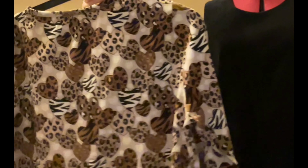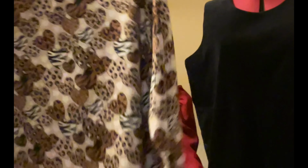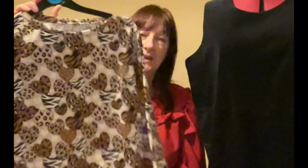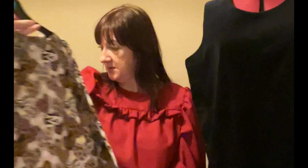It's a free pattern. I did lengthen the sleeves a little bit by about a couple of inches, and yeah, apart from it being too tight, which isn't the pattern's fault, it's mine, I'm too fat. Yeah, it's quite a nice make. It's a free pattern. You can make a donation if you want to. I confess, I didn't. I spend enough with Friday Pattern Company, so I thought I'll get a freebie.